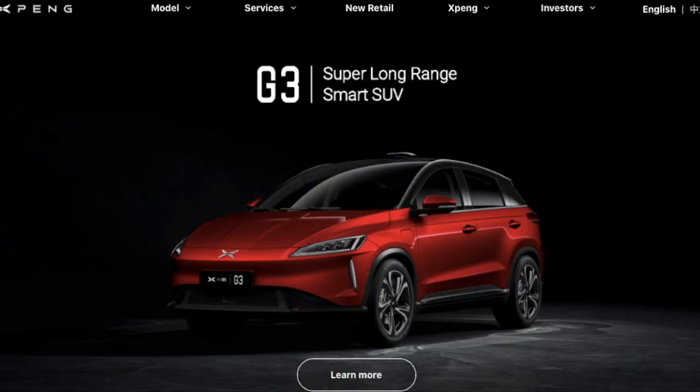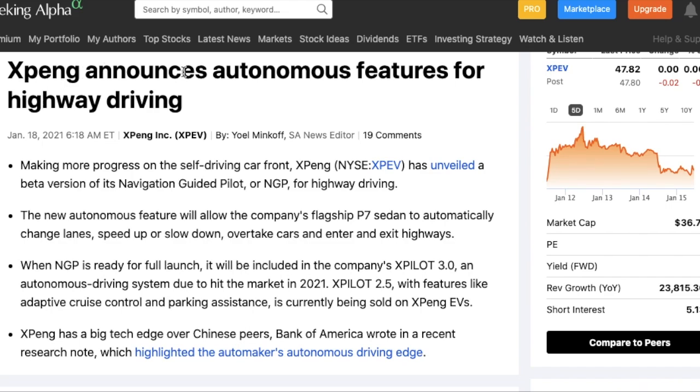So if we go over here, we can see that XPENG announces autonomous features for highway driving. So they're making more progress on the self-driving car front. They have unveiled a beta version of its Navigation Guided Pilot, or NGP, for highway driving. So that's going to be only highway driving right now. Maybe in the future, we'll see some more rural maps that they can go on, but right now, it's only planning on being for highway only.